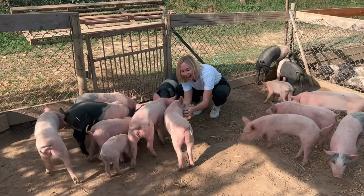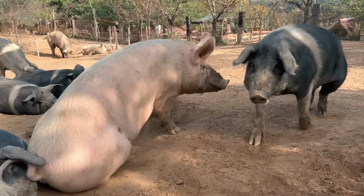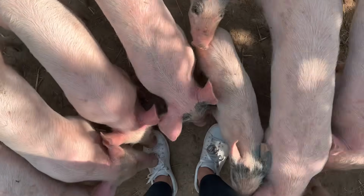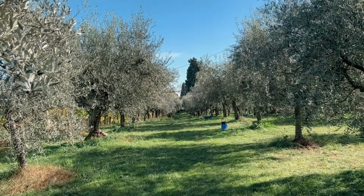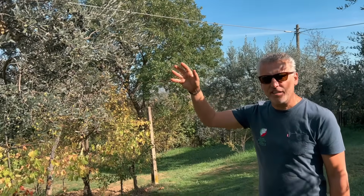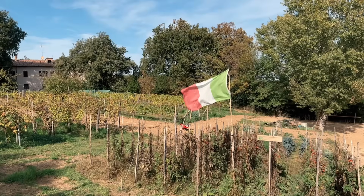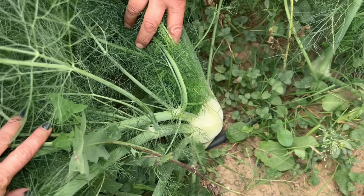Roberto's Farm, set in the heart of Tuscany, is a special place where everyone, no matter the age, can feel like a kid again. From playing with Cinta Senese and Grigio della Querce pigs, having a picnic under centuries-old olive trees, to enjoying breathtaking views over Montepulciano, and having lunch with fresh ingredients straight from the farm.